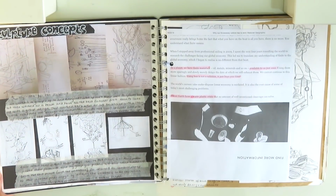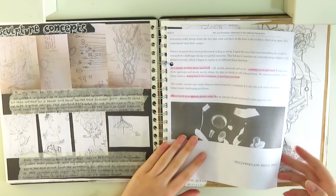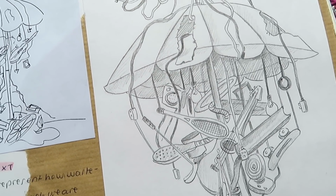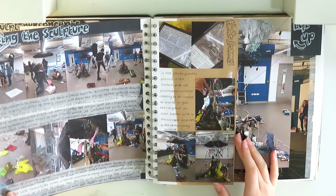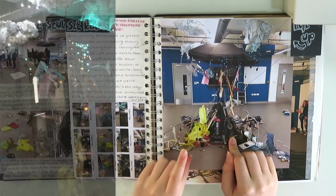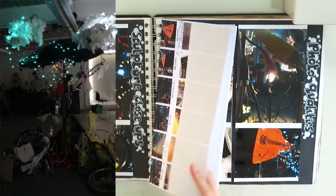And then we split off into smaller groups and tried to come up with a concept and a sculpture we could make with the items we all brought in. And then this was the final design we came up with, and this is the drawing I did of what the sculpture looked like in my head. There was this whole meaning behind it, but I won't bore you with it. Some progress shots of us making the sculpture, a final picture of it. These don't really do it justice, so I'll pop up some pictures on screen and maybe a little video of what it looked like. Moving on, some close-up pictures of the sculpture.